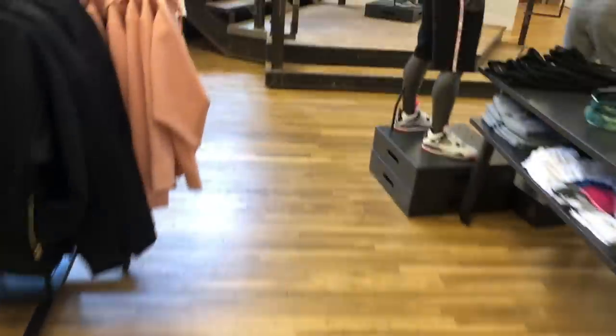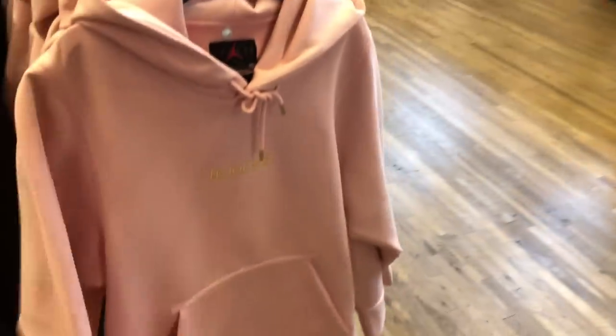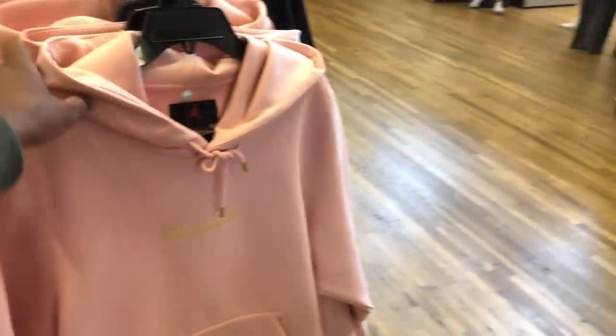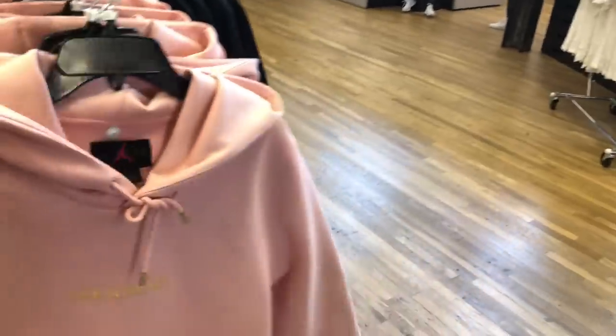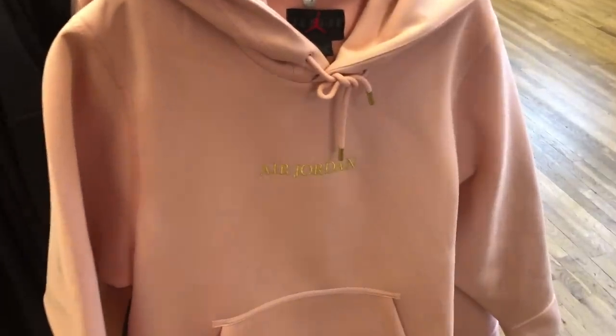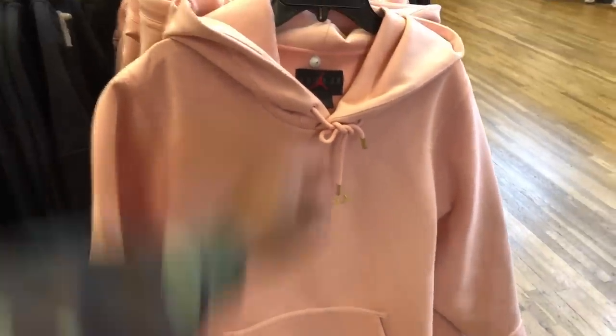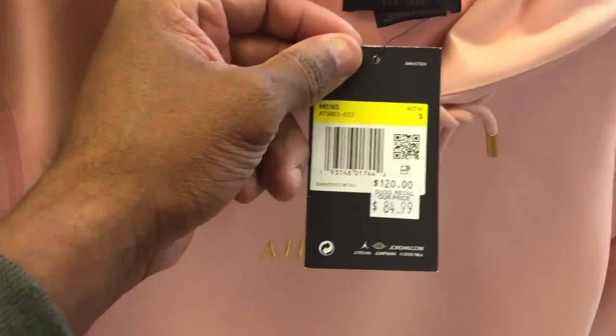Yo, there's one thing I want to look at before I leave, man. Look at this sweater, man. Yo, ain't this the most beautiful color sweater you have ever seen? Very toned down, quality's on par, and you got that subtle Air Jordan placement. Yo, I like that, man. But the only problem is, look at the price, bro. Hard pass.